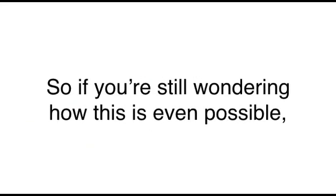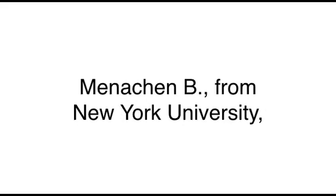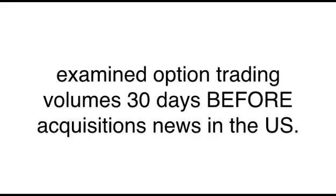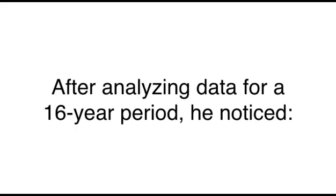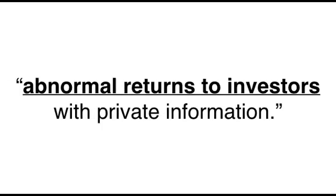So if you're still wondering how this is even possible, researchers from New York University might have the answer. Menachem B. from New York University examined option trading volumes 30 days before acquisition news in the U.S. After analyzing data for a 16-year period, he noticed, for target companies, we document pervasive directional option activity consistent with strategies that would yield abnormal return to investors with private information.